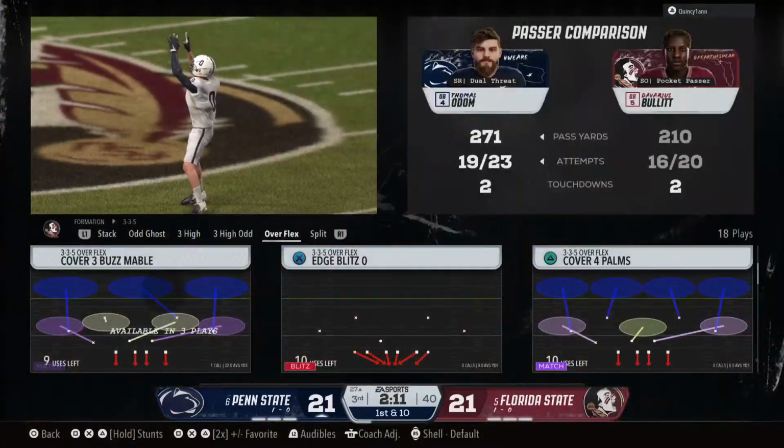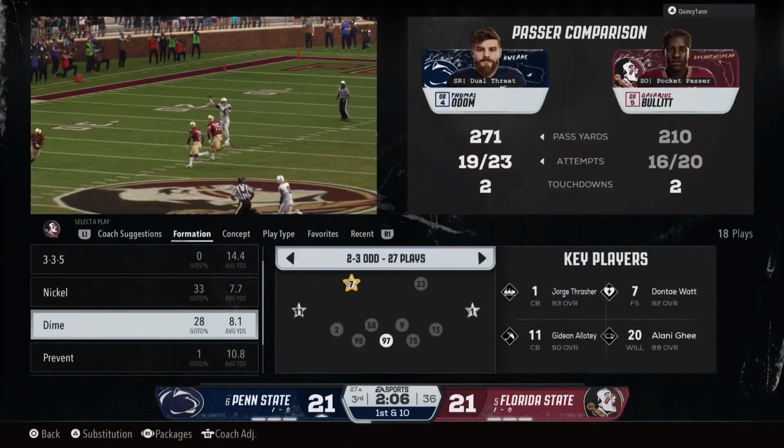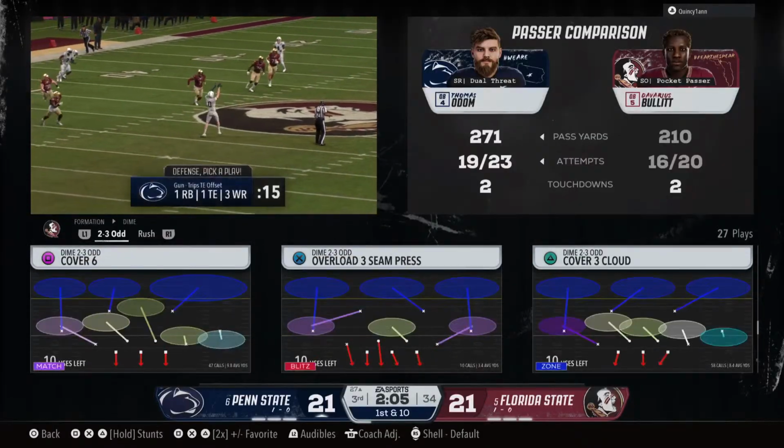Chris, that's just perfect execution here by the offense. Quarterback does a nice job getting back, putting the ball out where the receiver can make a play on it. Nothing you can do as a defender.